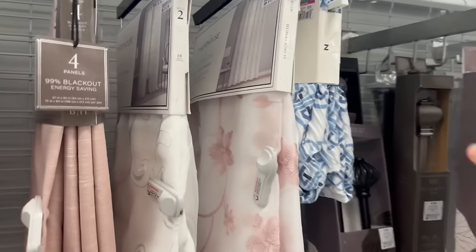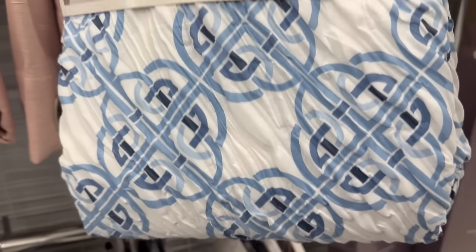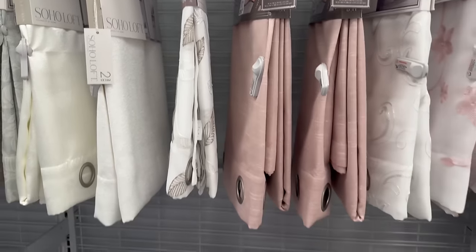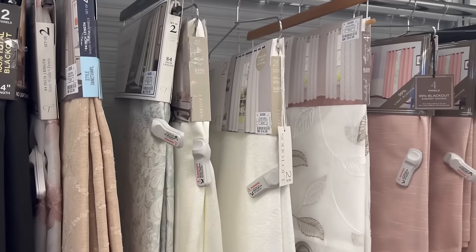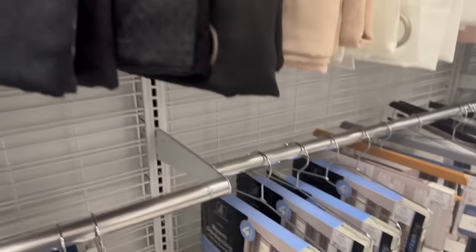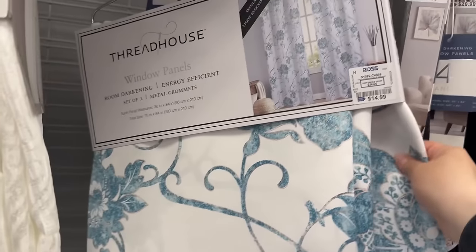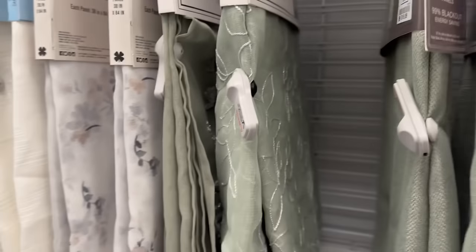Alright, so over here I see this is reduced for $8.99. This is a shower curtain. These are all their window panels over here. $24.99. Now that's where I would shop at Dee Dee's for their window panels because they're kind of expensive over here. Look, $29. But you could get something similar like this next to Dee Dee's. So that's where I would check out that area. Same with their shower curtains. They just have better name brands here.